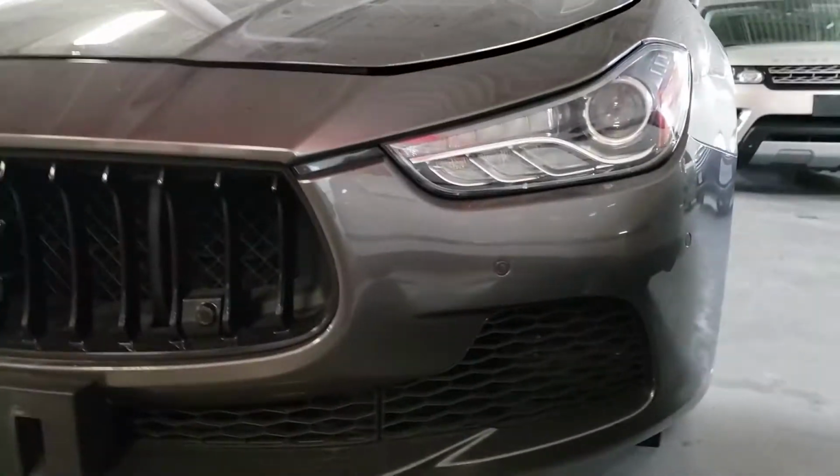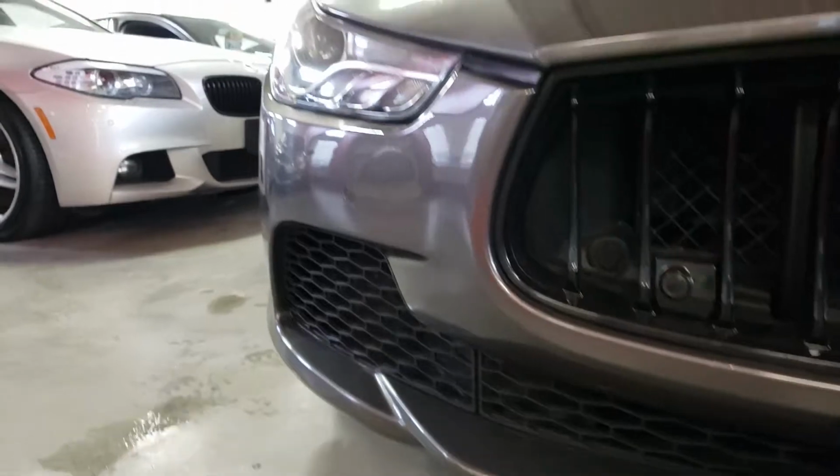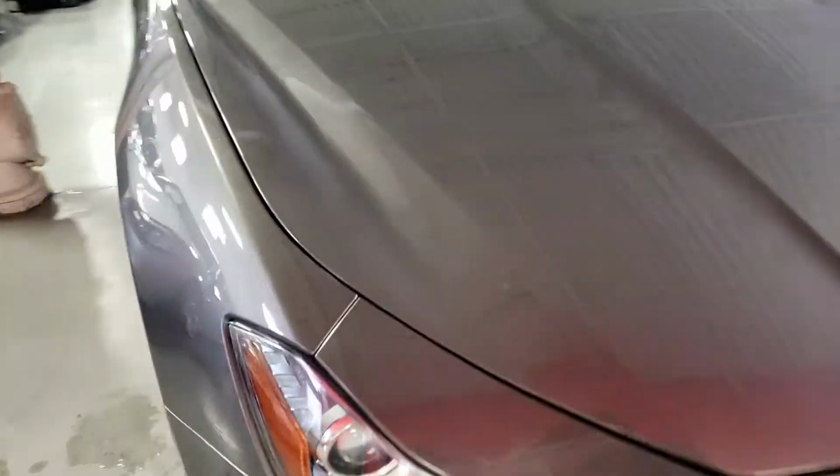I don't see any major damage on the front fascia. All the sensors, everything are there. Everything looks pretty good. Headlights, taillights, all that stuff is good. There is a bit of a scratch on the hood here, as you can see in this area. There's a couple little things, but nothing too major.